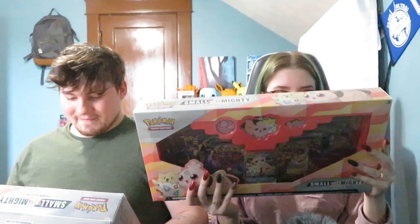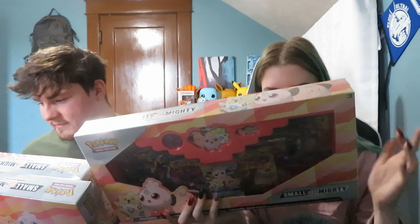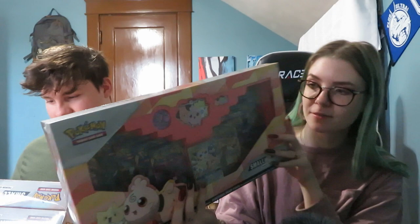So it says that these come with one never before seen foil card featuring Togepi, Cleffa, and Igglybuff GX with special art, which is this foil card, which you guys will see in a second. One bright enamel pin featuring Togepi, Cleffa, and Igglybuff. One metallic coin featuring them again. One sidekick dangler featuring all of them again. 10 Pokemon TCG booster packs and a code card for the Pokemon trading card game online for this GX.